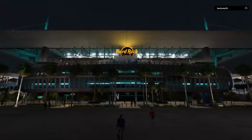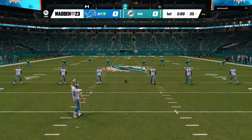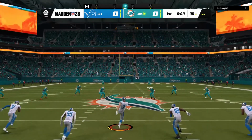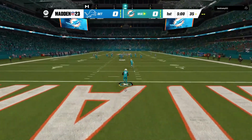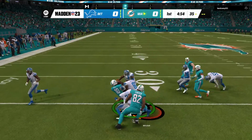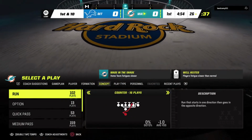Here in Miami. Coming up, we've got a good matchup on tap between the Detroit Lions and the Miami Dolphins. Here are the Lions now as they line up and kick this one away. Hill is going to take it out of the end zone. And they'll get him down right around the 25, actually the 26 officially, so a net gain of 1 there.